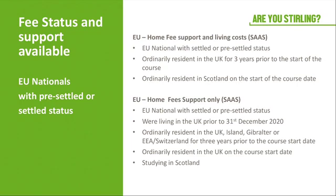If you were an EU national with pre-settled or settled status, living in the UK prior to the 31st of December, or maybe have lived within the EEA or Switzerland for 3 years prior to the course start date, and again, ordinarily resident in the UK, you would be entitled to fee support only, which means that you would be entitled to get a tuition fee loan but not apply for the living cost loan. The living cost loan is a maintenance loan which helps to support you with your living costs, accommodation, etc.